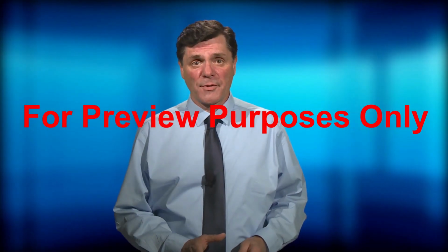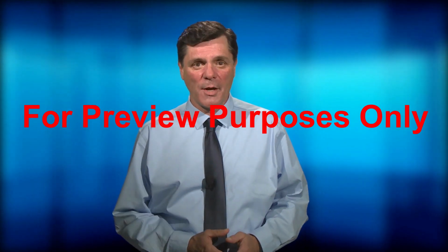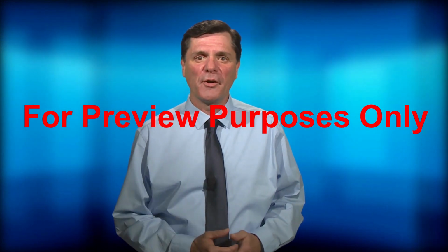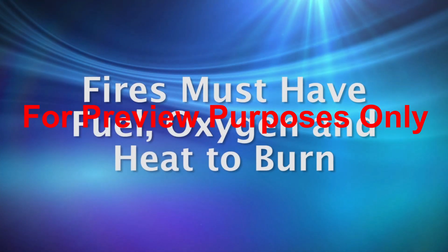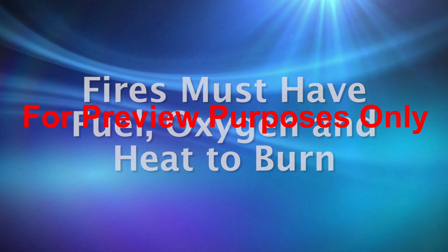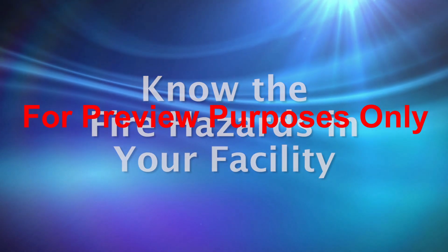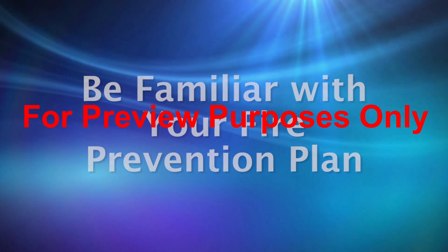We've seen that the fire hazards in healthcare facilities can be serious, but there are steps we can all take to prevent fires from starting and to reduce the impact they have on our workplace and the people in it. Let's review. In order to burn, fires must have fuel, oxygen, and heat. Removing any one of these elements will extinguish the fire. You should understand the fire hazards that can be created by various types of combustible and flammable materials. Make sure you are familiar with your employer's fire prevention plan.